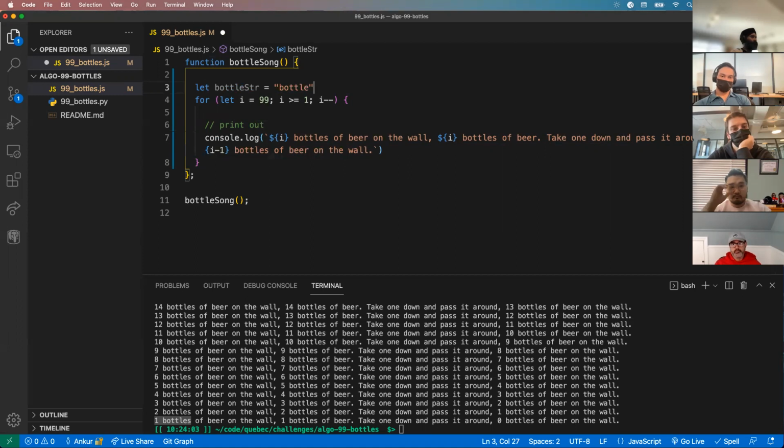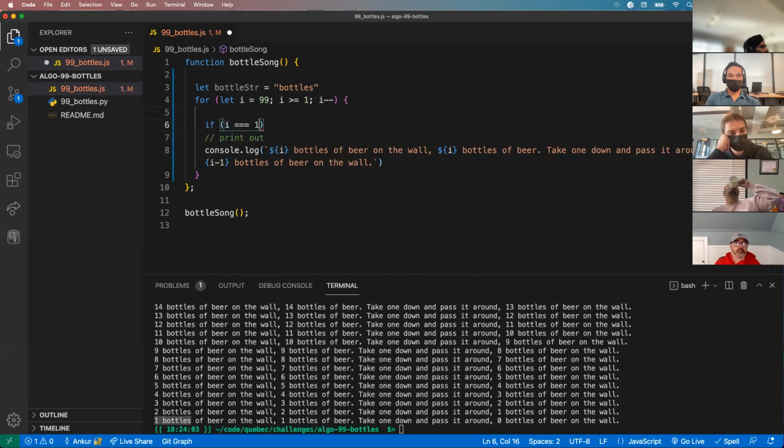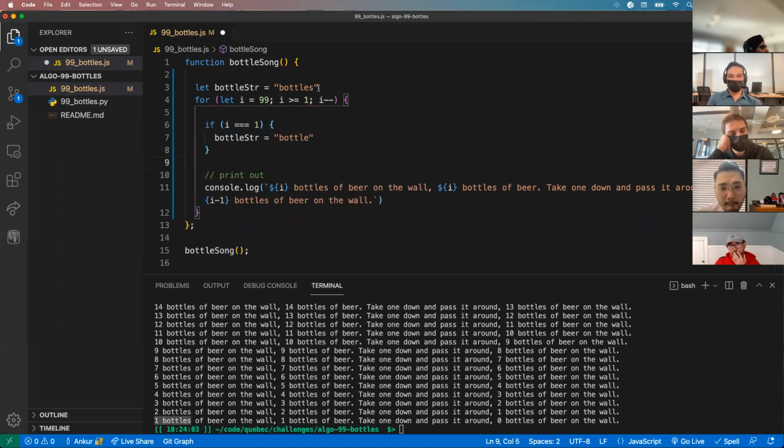I'm trying to think about this. So I'm kind of stuck here. Should I initialize it to a value or always update the value in the loop? What do you think, Raphael? I'm thinking we could do something like if I is equal to 1, we could change bottle string to be bottle. Do you think this makes sense or is this not clean code? So bottles initially, and then since we're counting down, it'll only update the last value.